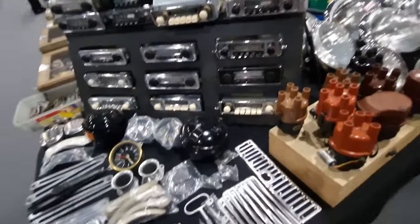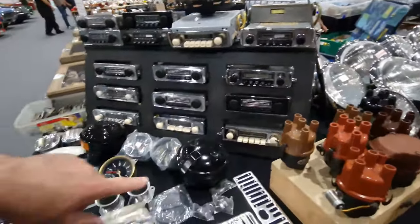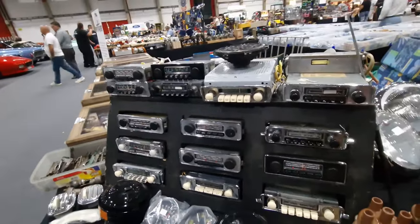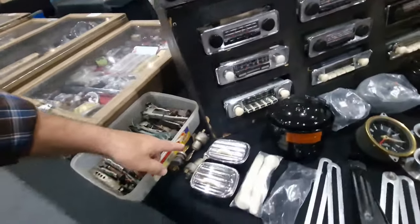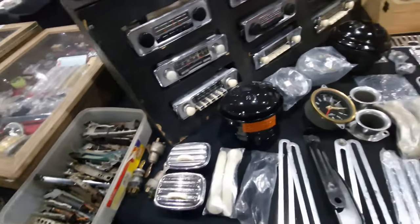Radios. Yeah, very old. Old distributors, you got carburetors. Carburetors, got so many things. Old filters. Those are old school radios, eh? People in old cars, they don't put old radios anymore. Now they put modern ones. So I would also put a modern one so you can enjoy the music while you ride.